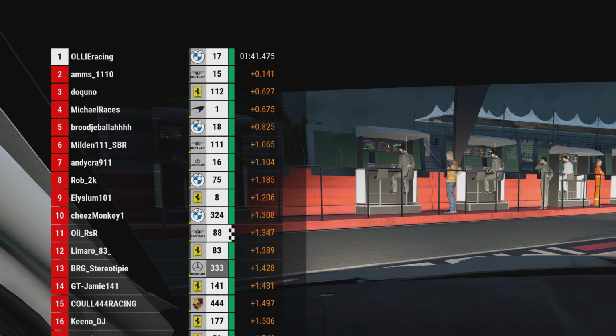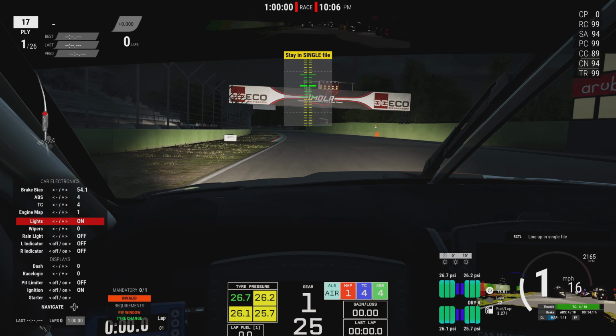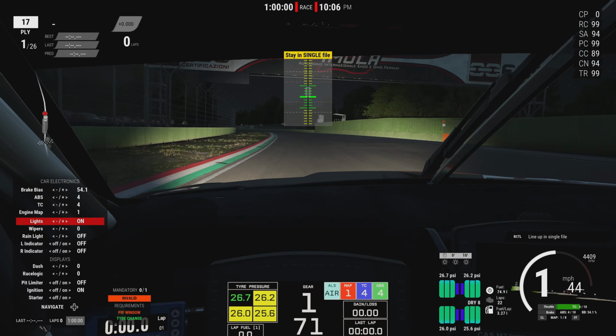So that concludes the pro qualifying session then, and by the end of the whole qualifying session I was still on pole position, with AMS jumping into second place just ahead of Dacuno and Michael Races. You can see now it's getting much darker, and as we head onto the formation lap we're going to be starting the race in complete darkness.